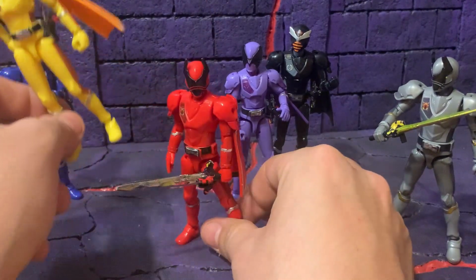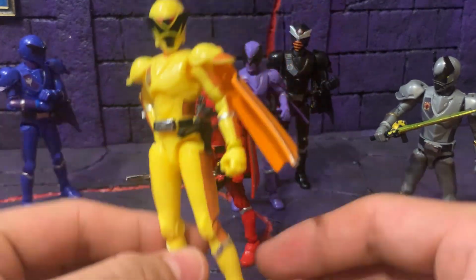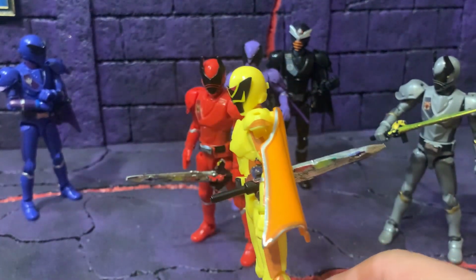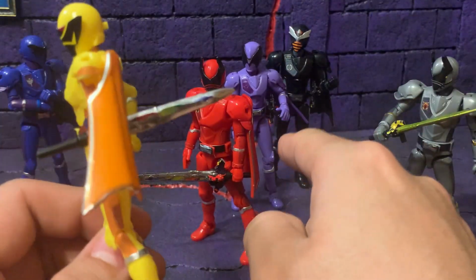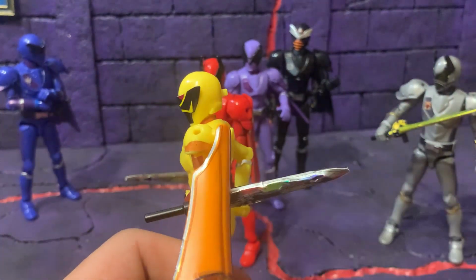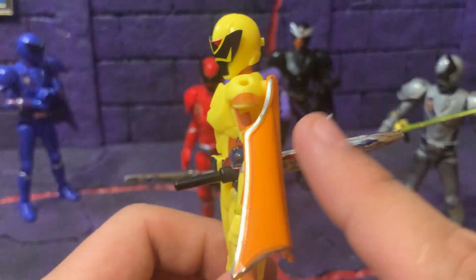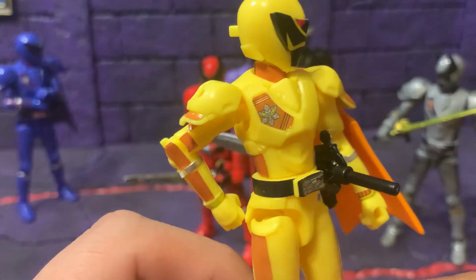So we got Kamakiri, which I think also turned out really well. I like the coloring and paint they used on the cape. Red is the only one outside of, I think, black that doesn't have a painted cape. But I do like it. I think the silver stickers accent it really well. And like I said, the stickers weren't really that bad.